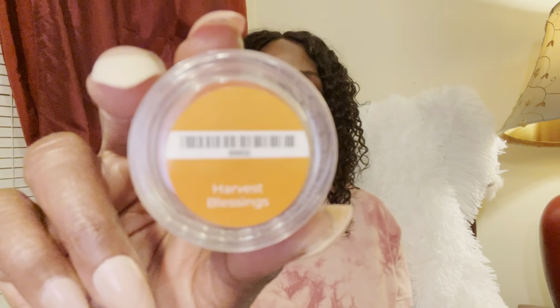Next is Harvest Blessings. I have no idea what this smells like. It's been a year. Let's see. Ooh. It smells like citrus, with maybe a whisper of spice. But I'm mainly getting citrus. And it's not a loud, obnoxious citrus either. So let's see what the notes for this one are. It is radiant apple, spiced pumpkin, and smooth oak. Where did I get citrus? Apple, spiced pumpkin, and smooth oak.